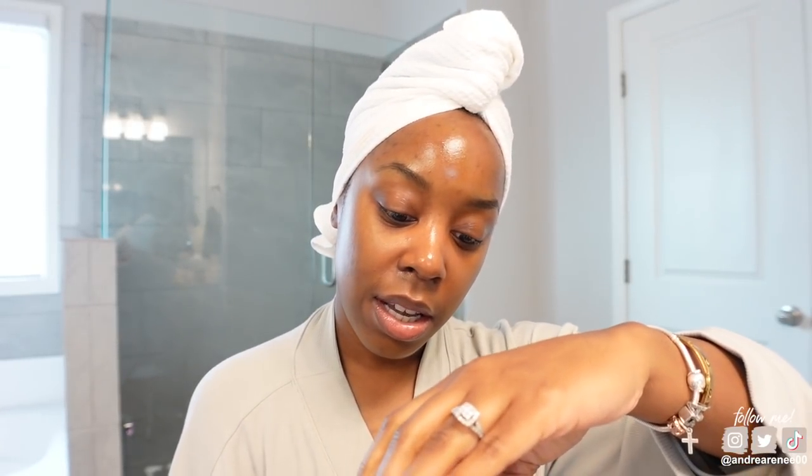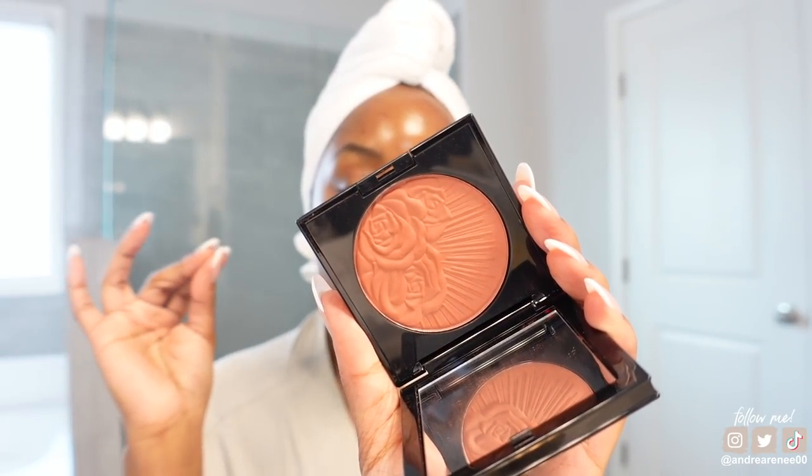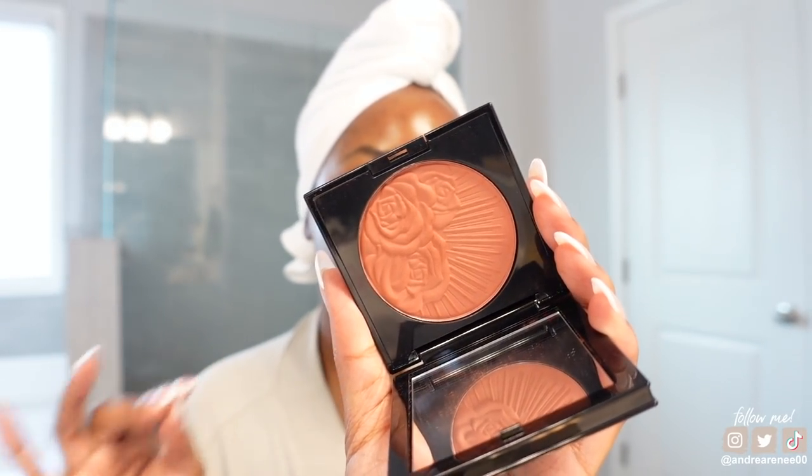That will do it. And then the Pat McGrath Venus, I think it's in the shade Paradise Venus. This is a great everyday blush. It's so pretty.